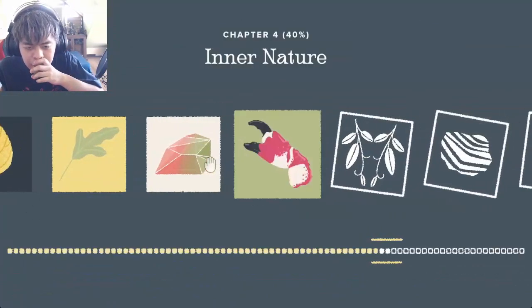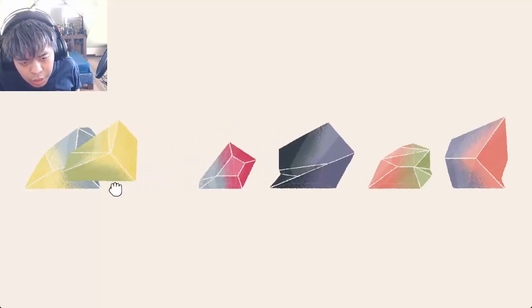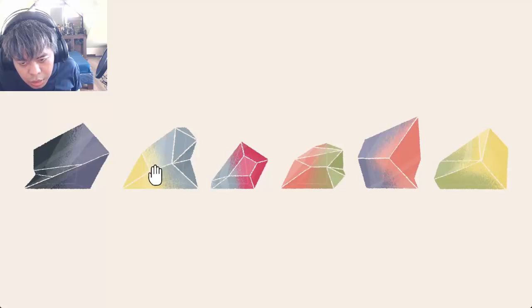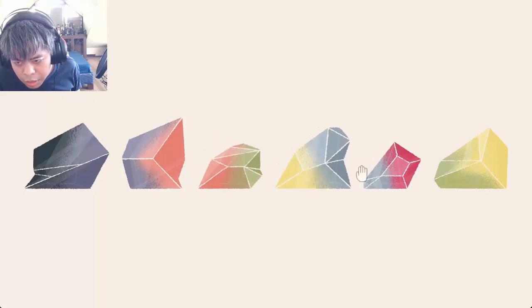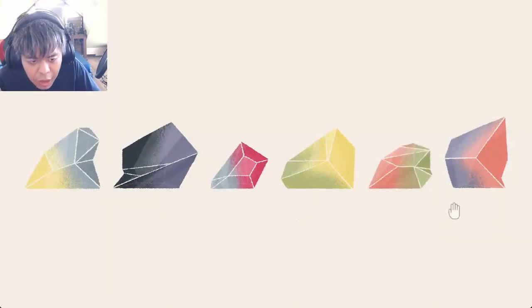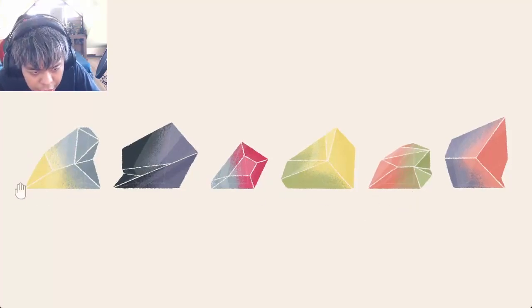So let's see. I'm guessing it's the colors. The colors. Okay, that's one. We have done the colors, we've done the shape. Is it the number of polygons? So which one has the least?